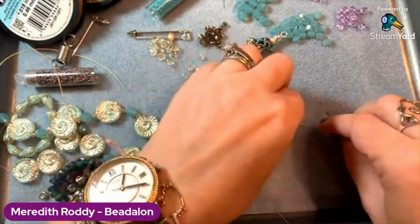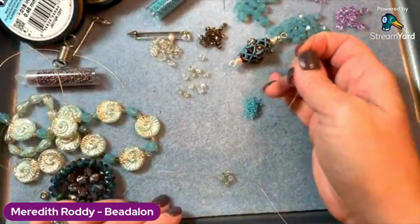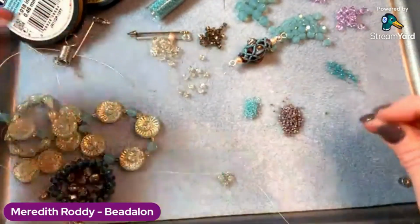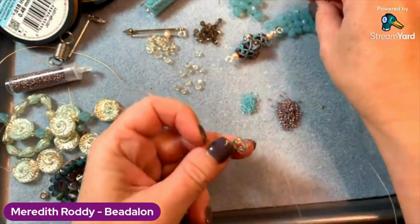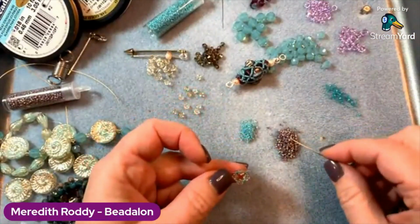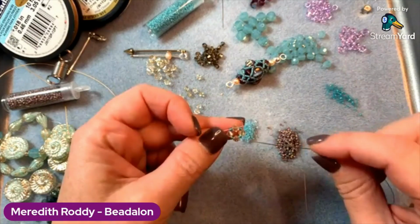Oh, you know what? I want to use a contrasting color here. It's like, why are these so similar? This is what I wanted to use for my Delica. Okay. And even though I'm switching from that amethyst AB color that I used before, I still think that the seed bead colors will work really, really nicely with this crystal luminous green. Oh, it's just so pretty.